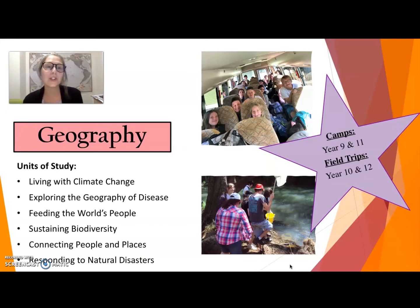Geography. All right, so in geography, we study two different types. We look at physical and human. We look at living with climate change. We look at famines. We look at biodiversity and even natural disasters. And my most favorite subject to teach is the geography of disease. And next term, our year 10s are looking at the spread of the coronavirus. So we have 2 camps in year 9 and 11 and 2 field trips in years 10 and 12.